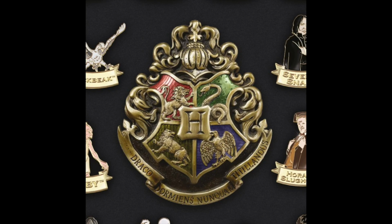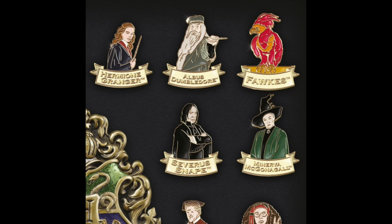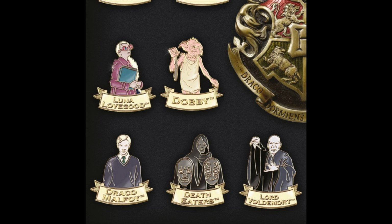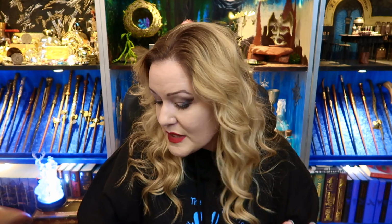So you've got Dumbledore and Fawkes next, and Hagrid and Buckbeak, then Snape and McGonagall, then Luna and Dobby, Professor Slughorn, Professor Trelawney, Draco Malfoy, Death Eaters, Lord Voldemort, Nagini, Bellatrix Lestrange and Aragog. So you can get some fantastic pins now. I have been told by Bradford Exchange that there are people out there that have been asking about other characters and other creatures that are going to be available as pin badges.